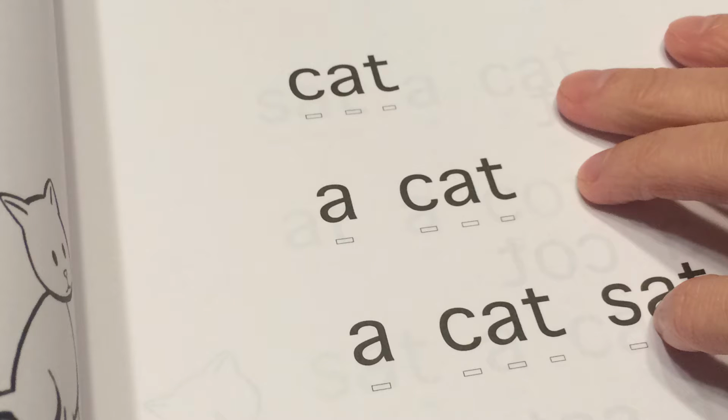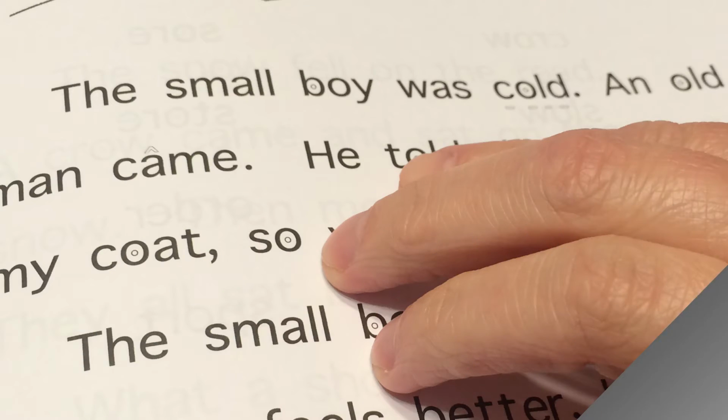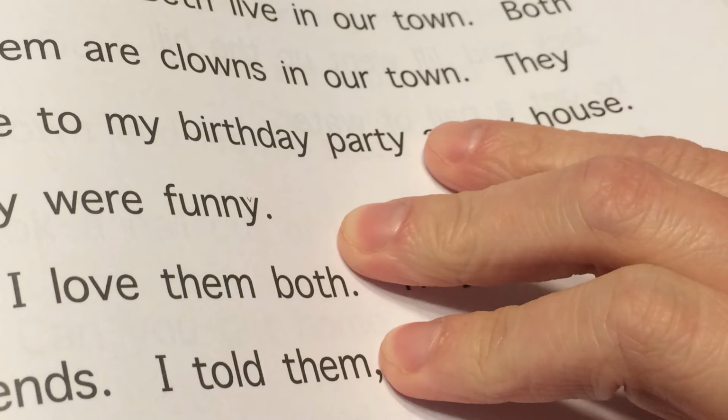Another interesting thing that I like is the font size. It starts off in the beginning, like you can see, with a pretty large font size. And then as you go on, the font size begins to shrink. That's a lot smaller. And then when you get toward the back here, it's a lot smaller. That's been helpful too, just starting big, with fewer letters on the page, so it's not as overwhelming.